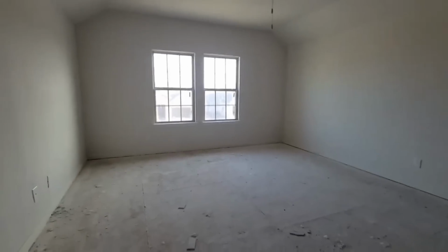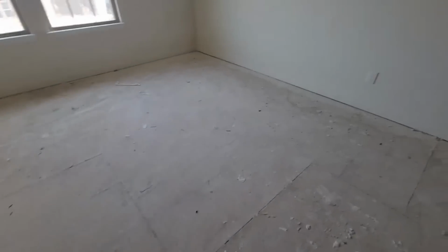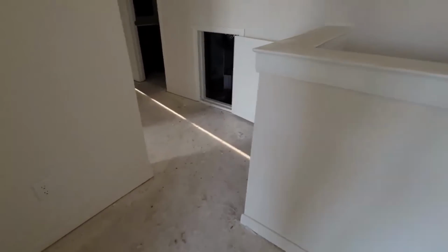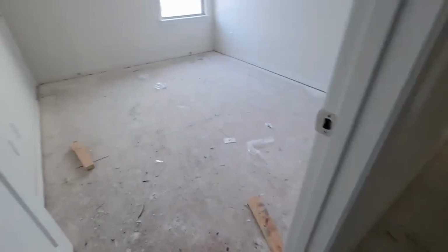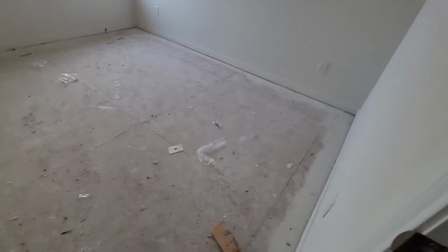All right, this is our game room. It is not done. The floor is not done, and neither are the other bedrooms. This is how it is. I know maybe by tomorrow they will be done with the floor and everything.